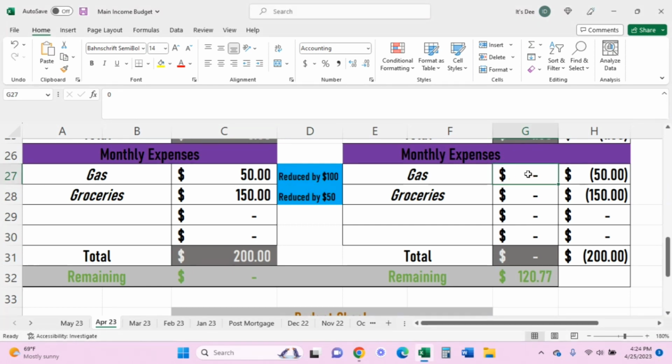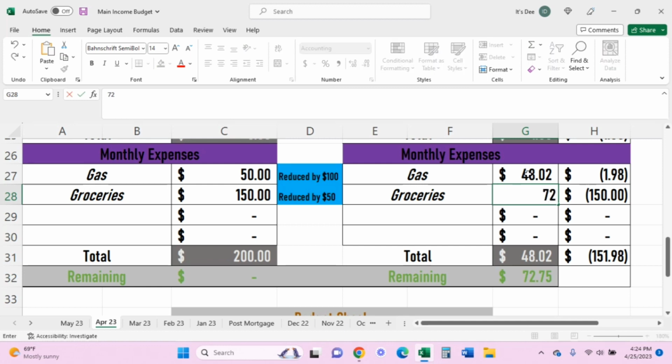Okay, so for my gas, I spent a total of $48.02 before I switched it over to my side income. And for groceries, I used to budget $200, but I didn't ever get to that $200 threshold, so I decided to decrease it by $50. So for groceries, I spent a total of $72.75. So along with me knowing I wasn't going to make enough money for the month, after the first 2 weeks, I did reduce the amount of items that I bought in my groceries.